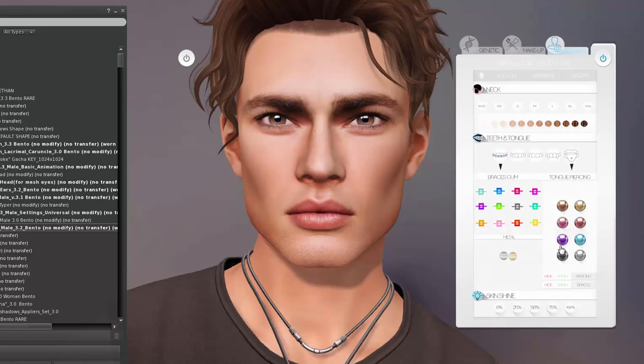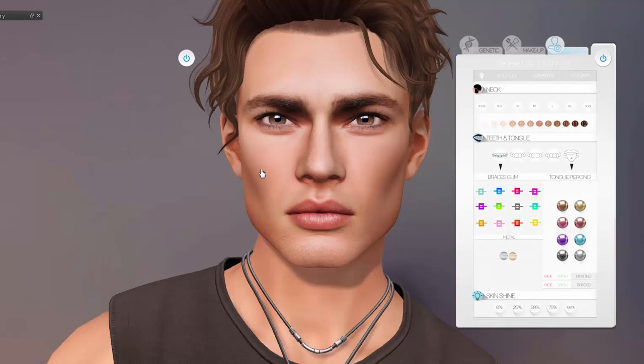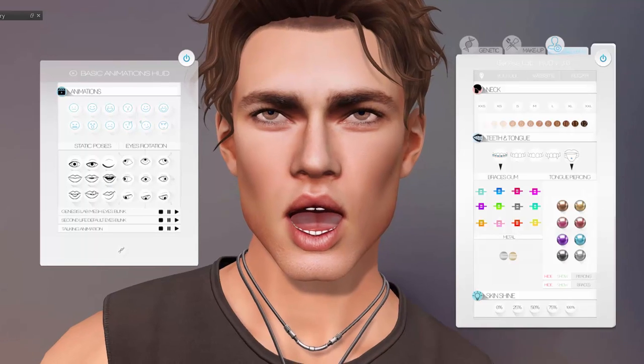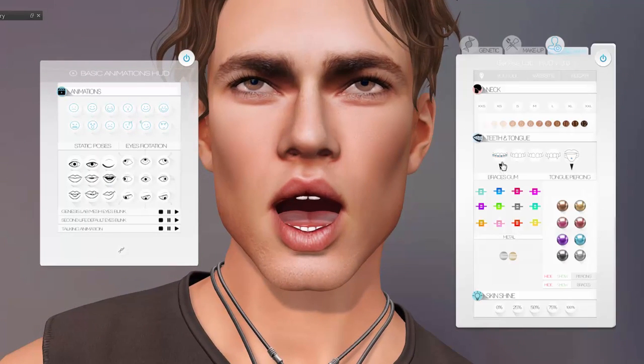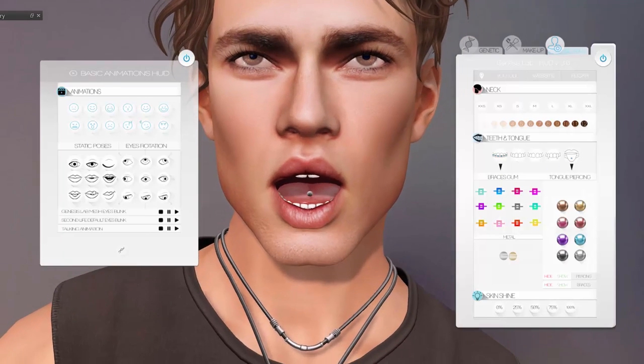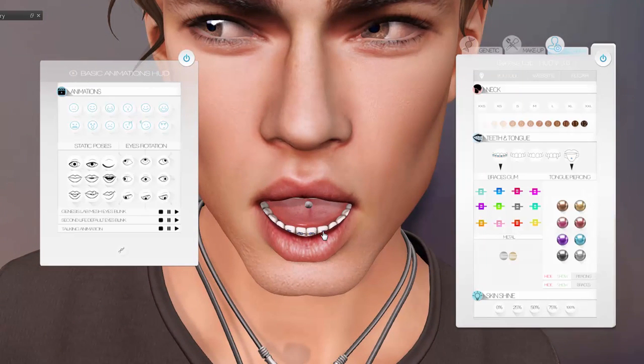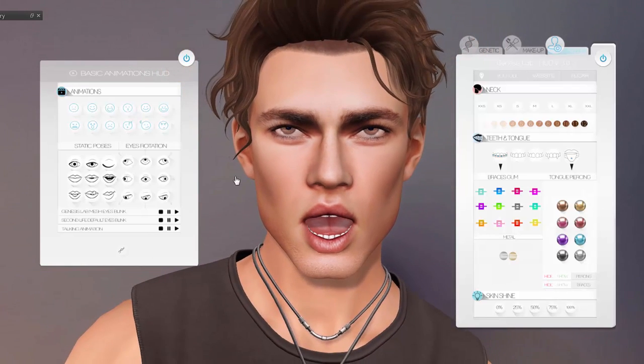And then you can also add braces on your teeth. So I'll just show you that really quick. Let's open my mouth. I don't know if you guys can see, and if I turn this on, turn that on, and turn that on, so I can have a piercing. And then okay, so here, this way you can see the teeth. You can change the color of the braces there. If you want braces, you can change the metal color like that, and then you have the piercing there. You can change the metal color of that. See? So I'm just going to hide the piercing and the braces because we don't need that.